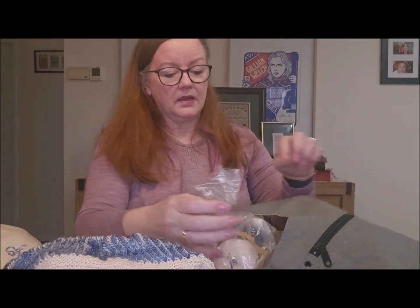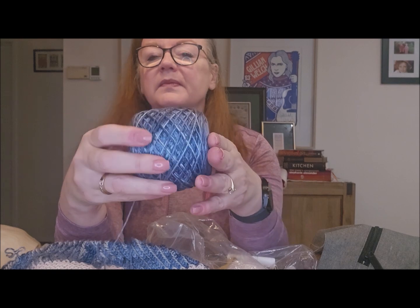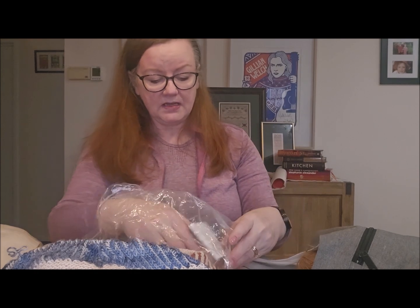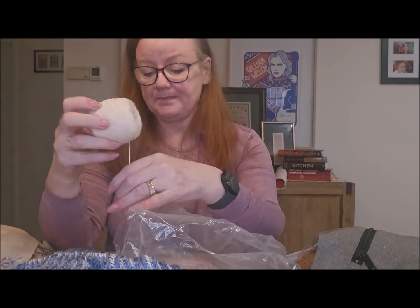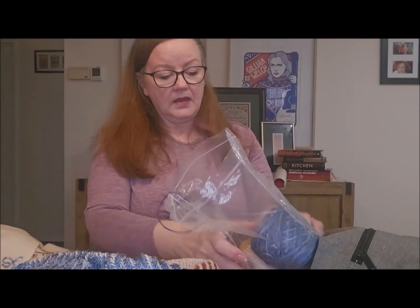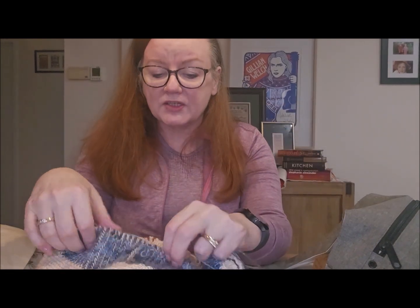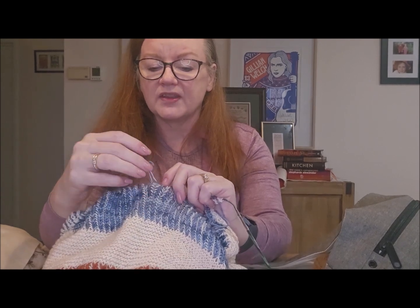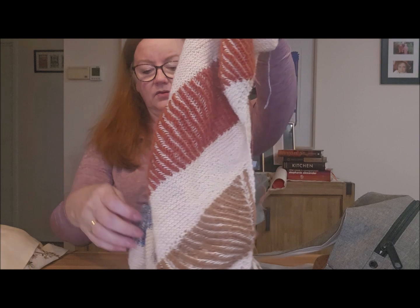And this beautiful blue, a sort of denim blue, which is a silk and alpaca blend. And a lovely, gorgeous, just plain cream merino. These are 4-ply. And this shawl or wrap, I really don't have much to do. Got a beautiful pull there that I need to unpull. I bet you the cat has been at that.